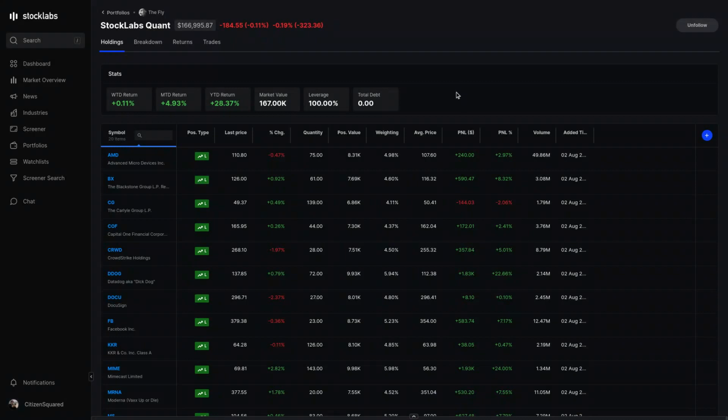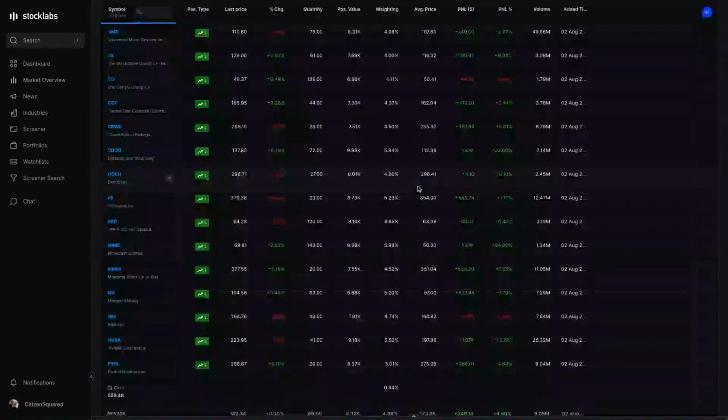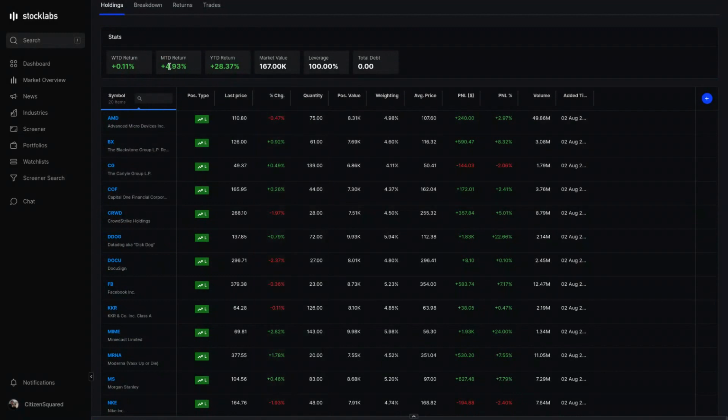These are the ones that finished August, or were in there for the whole month of August, and had almost 5% return for the month, which was really good. I think S&P was up about 3% for the month, almost. And that brings the year-to-date returns to over 28%, which is also beating all indices. I want to say the general indices are up about 20% for S&P and NASDAQ and stuff, but I don't know the exact number off the top of my head.